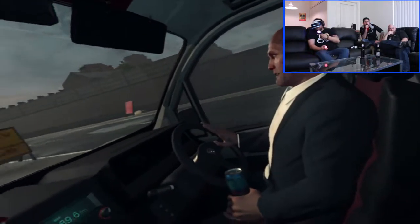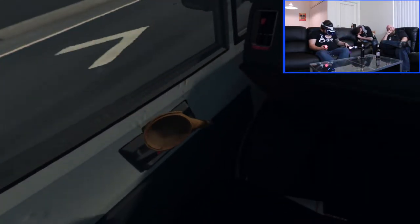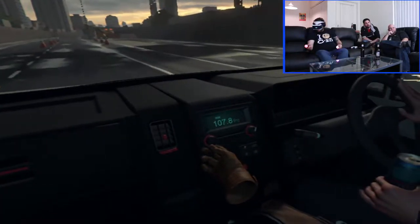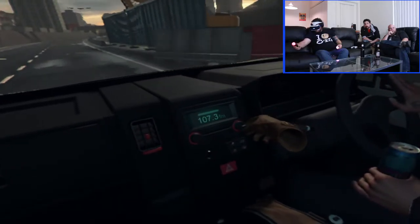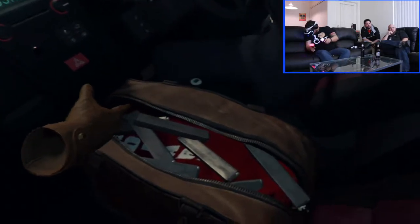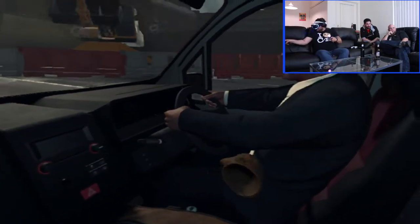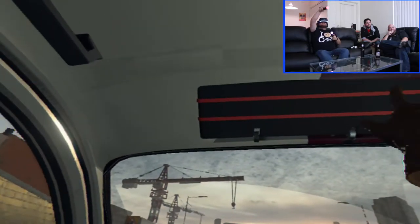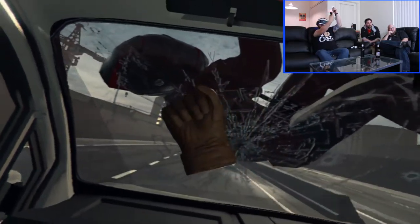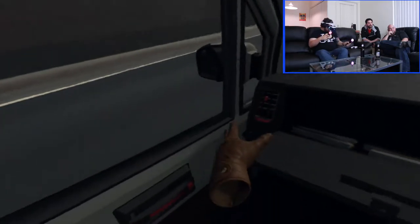This is delicious, but it is filling. The window's not even open. There we go. Close the door. Fuck you! It's my jam. Grab the wheel. Give me ammo. I need a gun. Oh, Jesus. Give me a gun, dude. Oh shit! There you go.